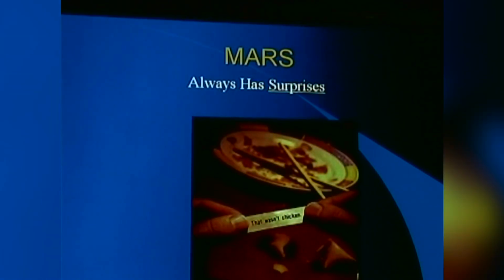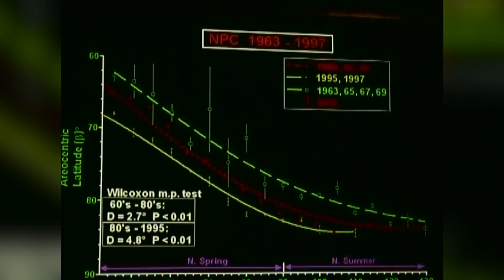And it says, "That's not chicken." Okay? Sort of like eating in a Chinese restaurant. And this, I think, is a self-explanatory slide. This, we can move on now.